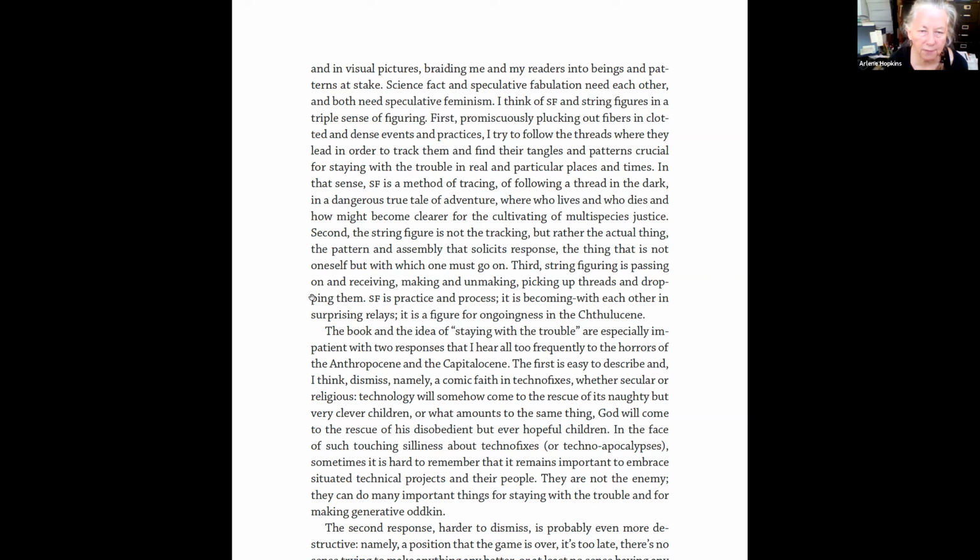Second, the string figure is not the tracking, but rather the actual thing, the pattern and assembly that solicits response, the thing that is not oneself, but with which one must go on. Third, string figuring is passing on and receiving, making and unmaking, picking up threads and dropping them. SF is a practice and process. It is becoming with each other in surprising relays. It is a figure for ongoingness in the Chthulucene.